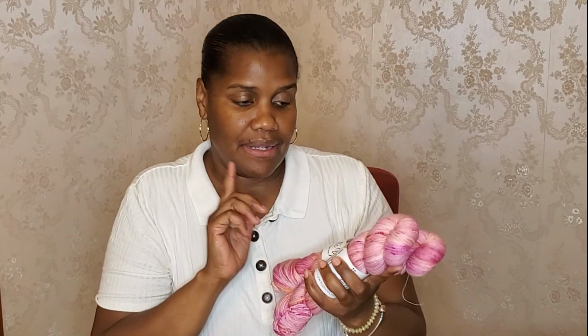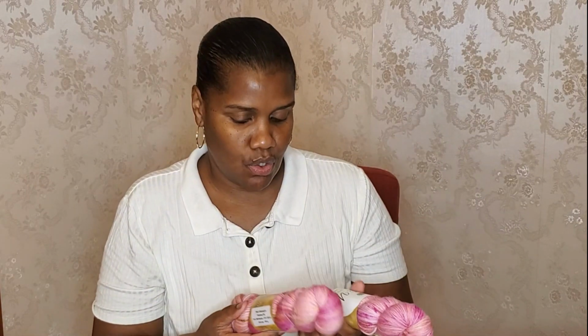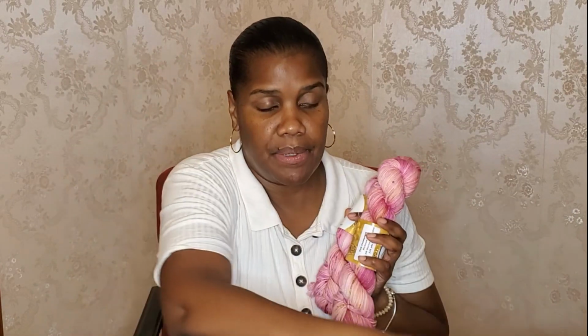But what I did order are these. So I purchased these to replace this because I was saving this yarn to make a different project with it. But when I went on their website to see if I could actually get another skein of this particular colorway, this wasn't available. But I saw these, and this is so pretty. Now, this is a different weight. Normally the yarns I get are DK weight, but they didn't have these, or maybe they didn't offer these in DK weight. I'm not sure.